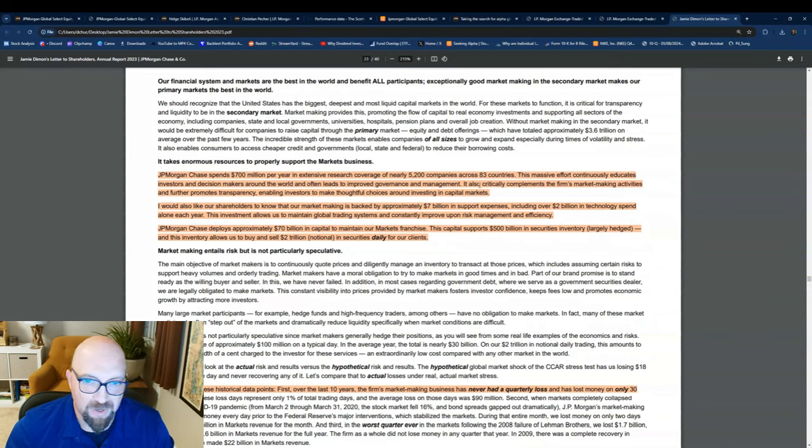improved governance and management. It also critically complements a firm's market making activities. So they're seeing the flows of buying and selling. Okay. Now, wink, wink. Who knows if that benefits you? They'll never tell you. Further promotes transparency, enabling investors to make thoughtful choices. Okay.